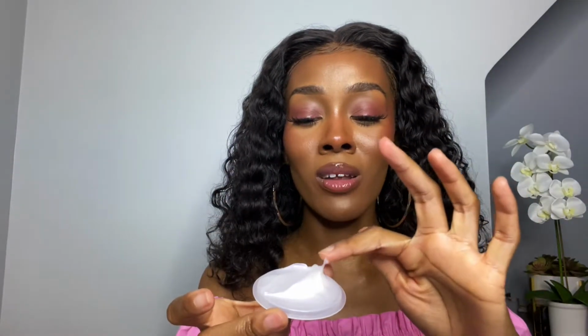I'm also going to get a little bit of the product off the top of the lid, and it even applies purplish. You see that? You see how it has that purple tint to it? That is so cool. I've never had a moisturizer like this. Okay, Huda, now I want to try more products. Ooh, that's nice. And it smells like lavender. So this would totally be a moisturizer that I would use before bed.